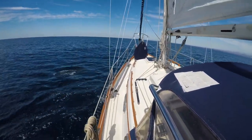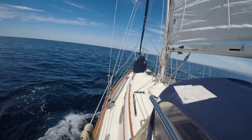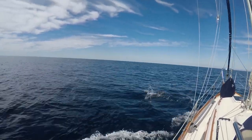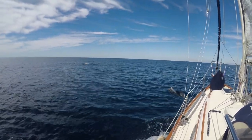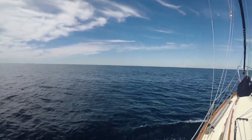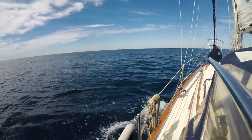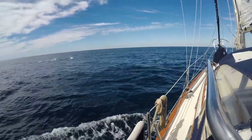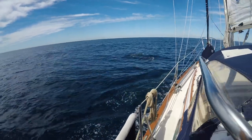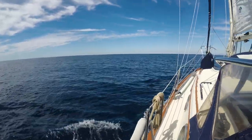Three or four of them off the bow, and then there's one or two more coming up. There's a few more racing over. They're jumping there, Mark. They're jumping there. Look at that, how many. Wow, awesome.